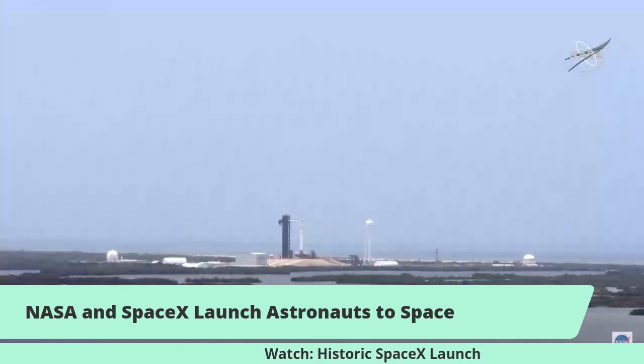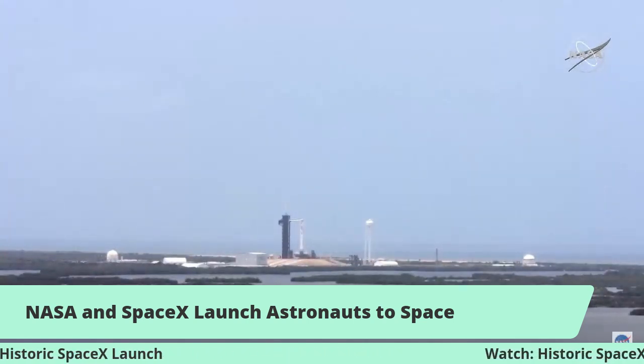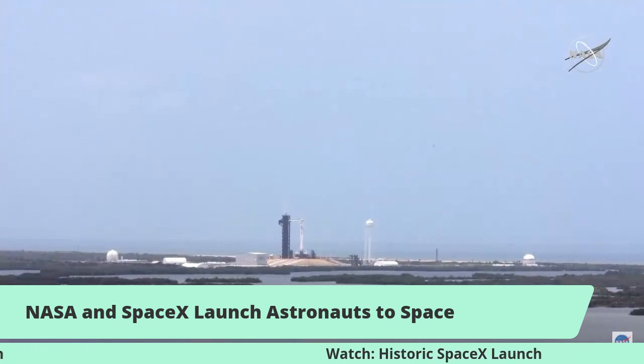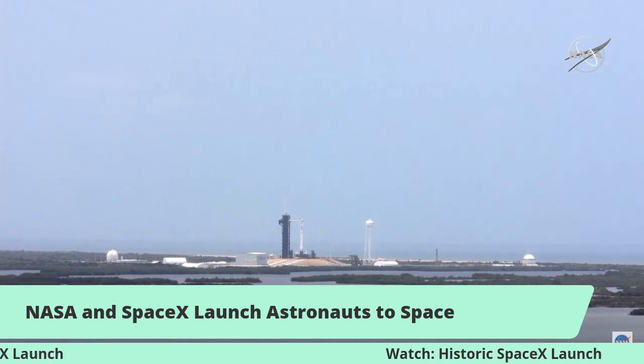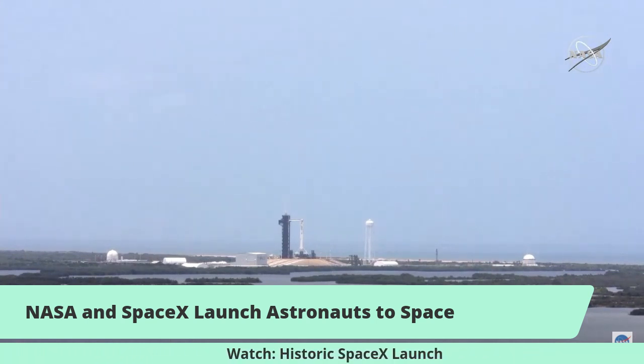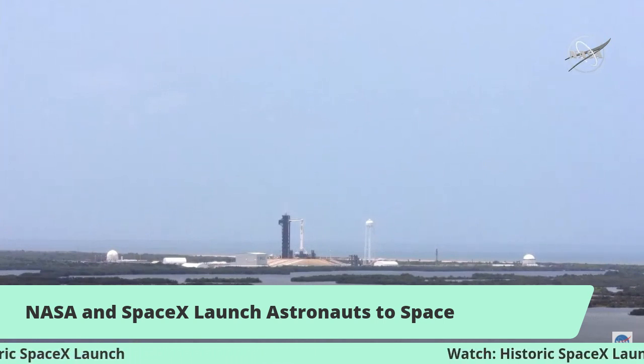Also, we should hope to hear about the final check on the ascent corridor. That's the weather along the Atlantic seaboard in case Dragon had to abort on the way to space. The conditions there have been marginal, but the expectation is that it would be good for launch. But we will get all of that coming up here very shortly prior to entering propellant load.